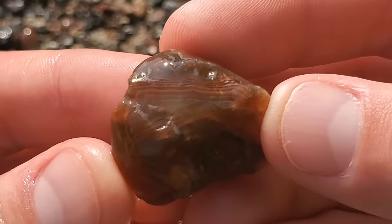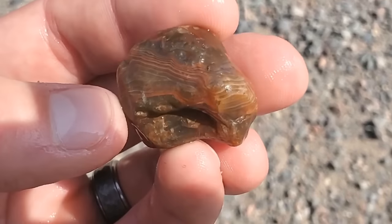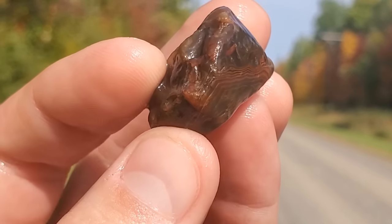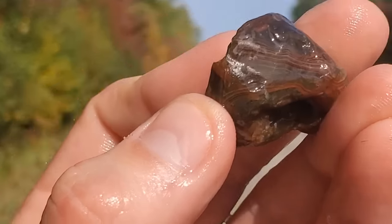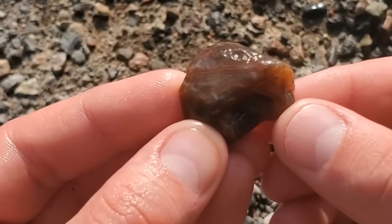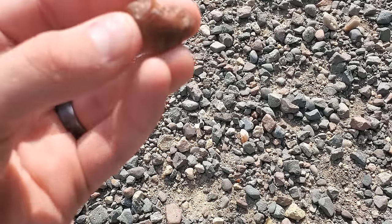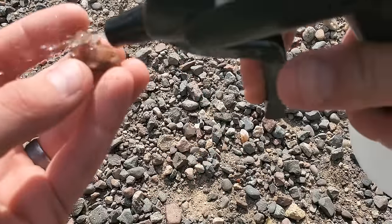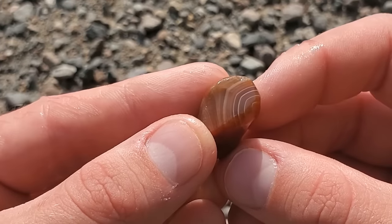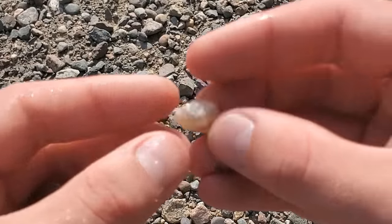Let me try to get in some better light. That's pretty. Sweet. That is not bad. Not bad at all. Alright, so I got a couple others here while I was walking. I got a little too excited and picked this one up before I could show you, just because the bands on it are so neat. Really, really pretty. But I also found this little guy.